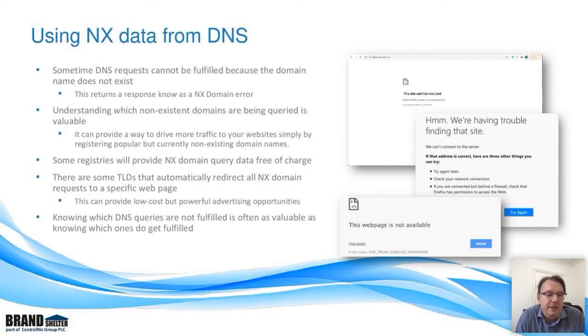It's also worth noting that some top-level domains automatically redirect all NX domains to a specific web page. So rather than turning up the error page you've seen on the right, it will redirect you to a page under its control that may, for example, provide low-cost advertising placements on it. Knowing this can allow you to maximize your advertising spend and the return on your advertising spend.